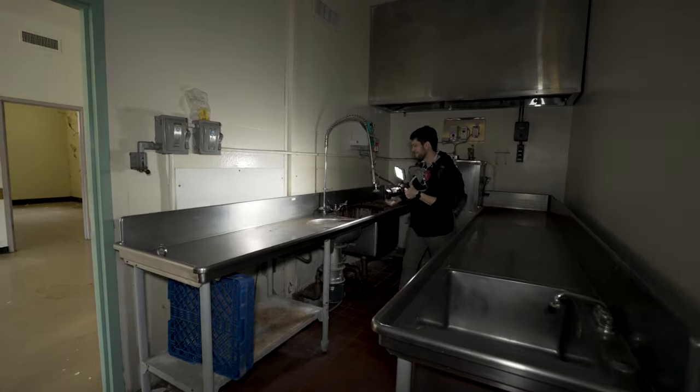Stalker mode. Spying on Brian. I'm gonna send this ball down the track. We'll see if it makes it. It worked.